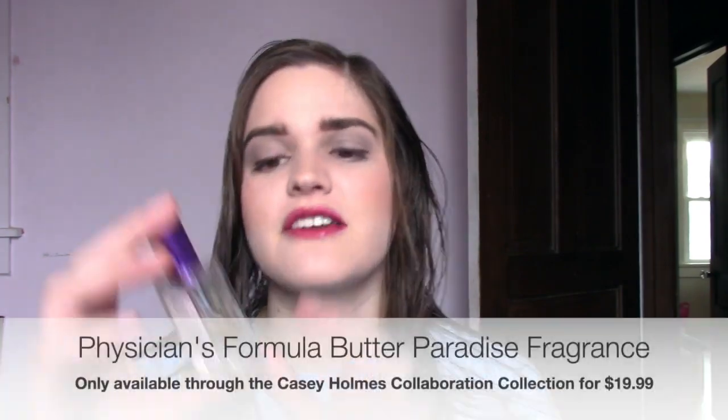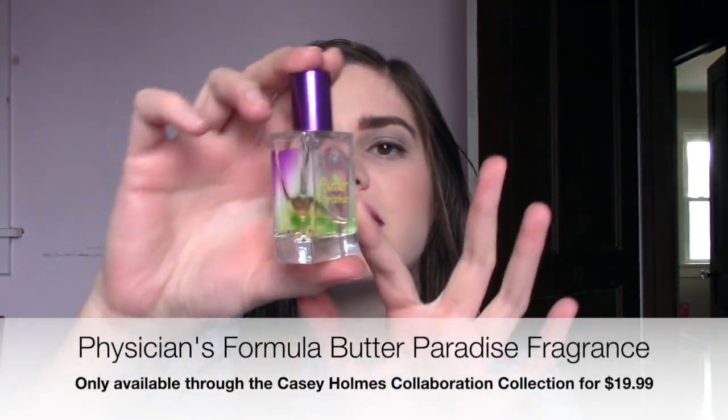And then I spritz a little bit of this Physicians Formula Butter Paradise perfume on. I've been loving it. It's got the best coconut smell. It smells just like the bronzer. And that is our girl on the go look. The only other thing I usually do before I go is put lotion on my hands because they get really dry in the winter.